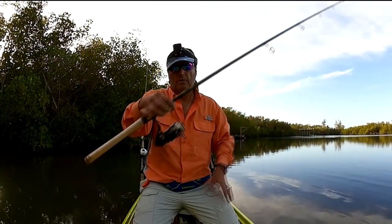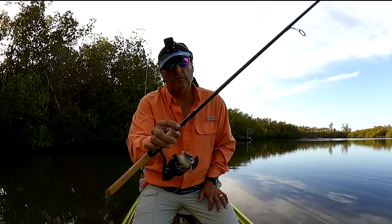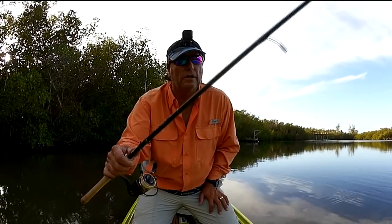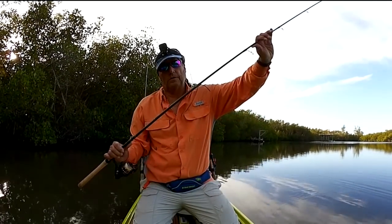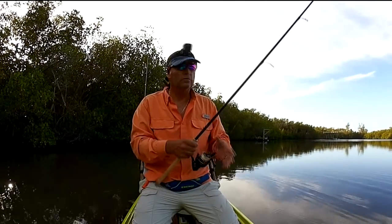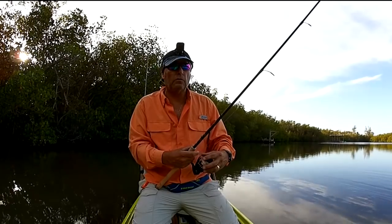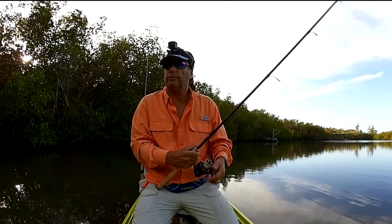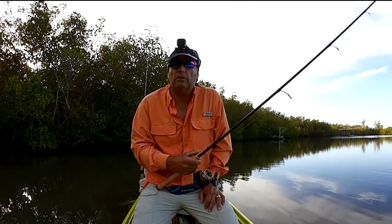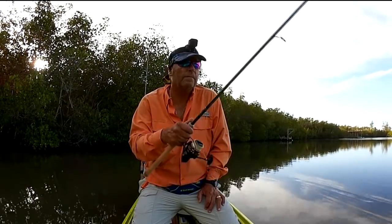So, small outfit, Penn Battle 2, number 13 Green Omen. Now this is a medium heavy, fast action, so it's got a lot of backbone. Good quality rod that's not going to break the bank. So team these up, I'm ready to go. I can't see spending $200, $300, $400 on an outfit, especially when I'm out on a paddleboard. I usually end up breaking those real sensitive rods that run in the $200 to $300 range. So this is my pick.